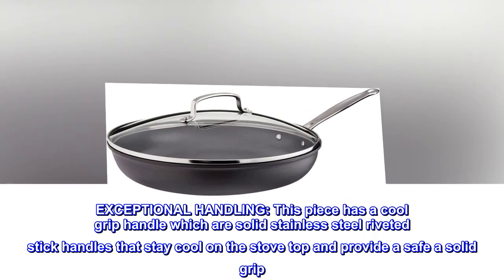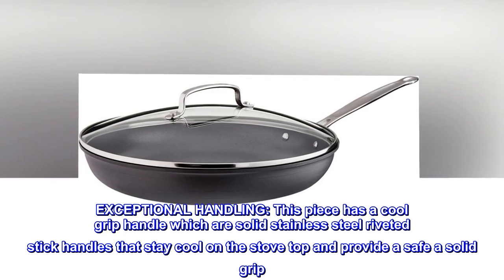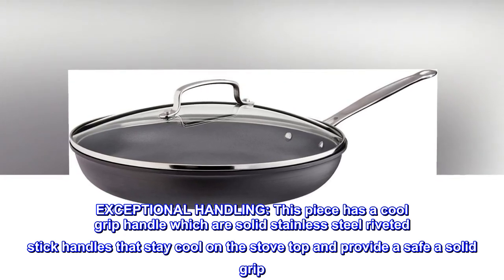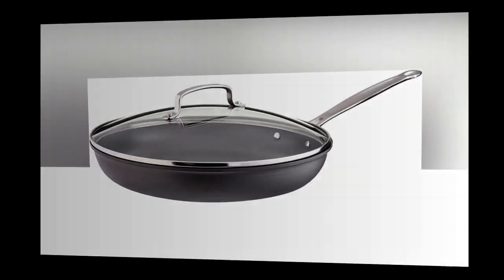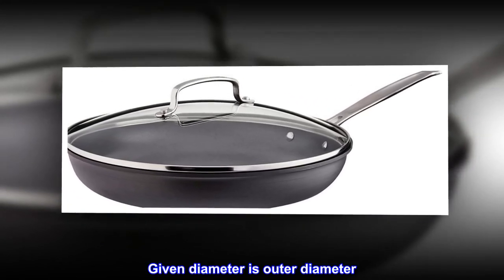Exceptional handling. This piece has a cool grip handle, which are solid stainless steel riveted stick handles that stay cool on the stovetop and provide a safe solid grip. Warranty. Lifetime warranty. Given diameter as outer diameter.